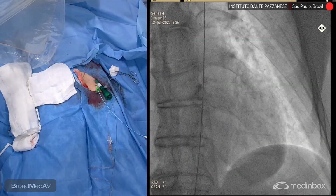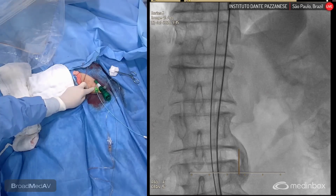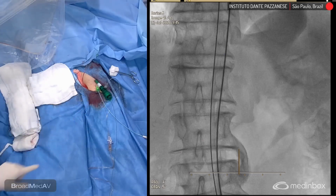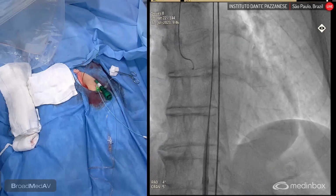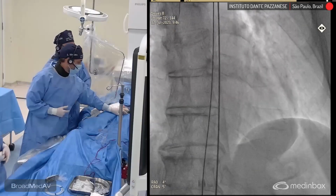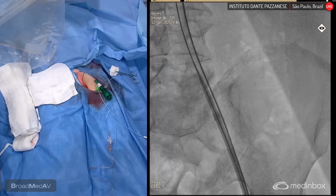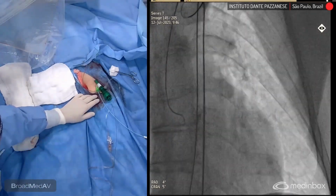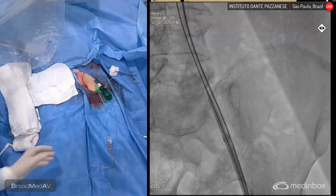So that's what we did. We placed a long 6 French sheath on the secondary access with a pigtail, and inside the pigtail, a stiff wire, a Lunderquist, and then we are able to place the large bore sheath, the 14 French Python, without any difficulties, as you can appreciate here. So in fact, now we can use the secondary access for pigtail and angiography during valve implantation.